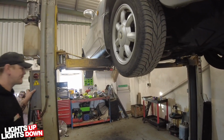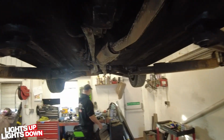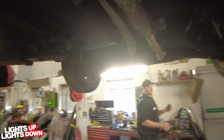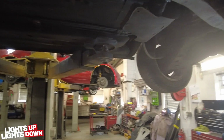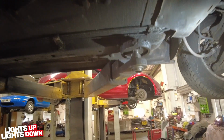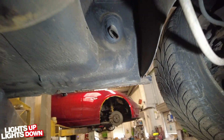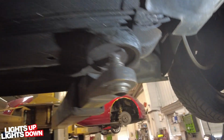But it's a solid car, and we're just going to grab a torch. We've got some new lighting here, and it sort of works in a good way and a bad way with the camera. It's very clean. Yeah, so you can see the seals there. 100% original.